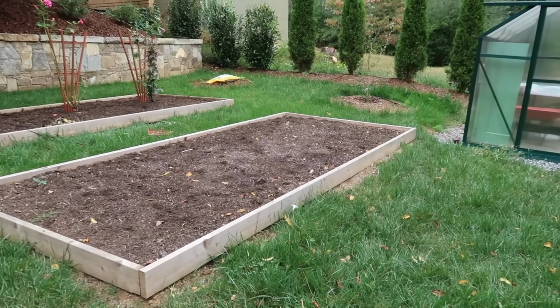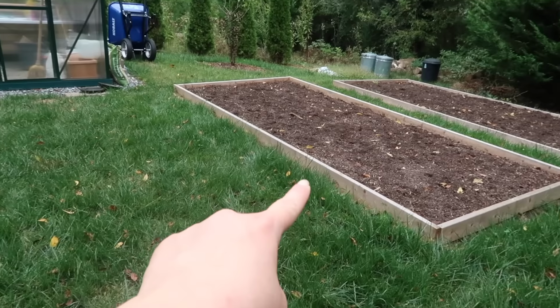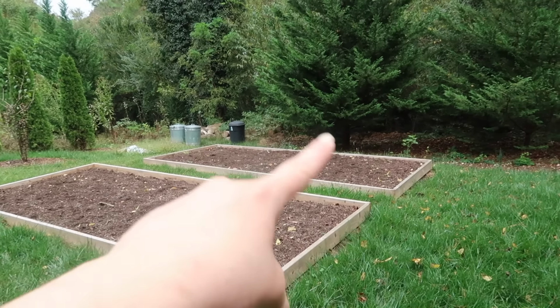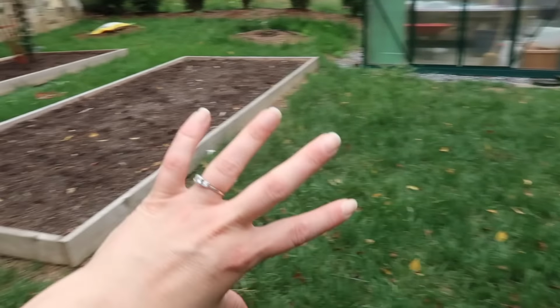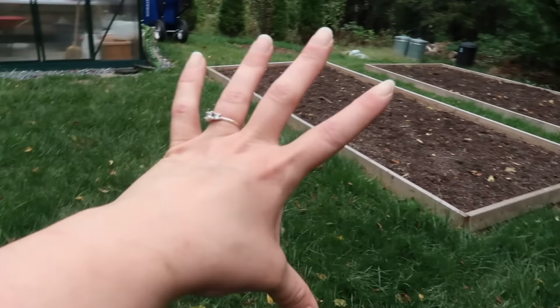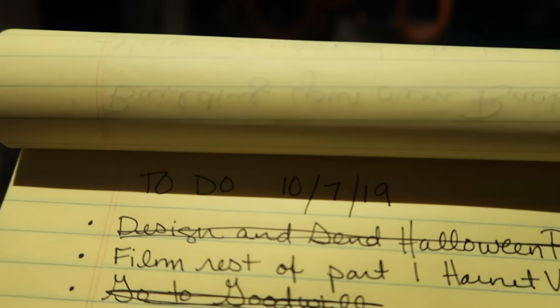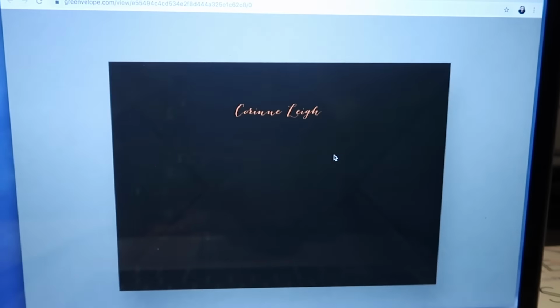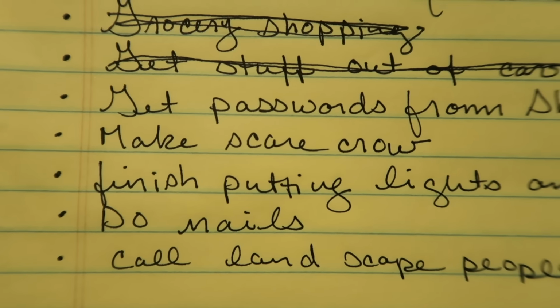So I'm thinking the you-pick pumpkin patch is gonna go here and here, and then I'm gonna put the scarecrow back here with a bunch of crows and hay bales and beautiful little signs that have punny little jokes on them. It's gonna be magical. We have a lot to do. Okay, just got the invitation sent out. Very cute. Next up, make scarecrow.